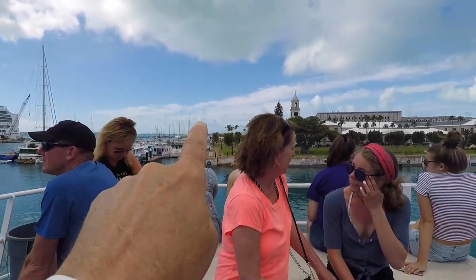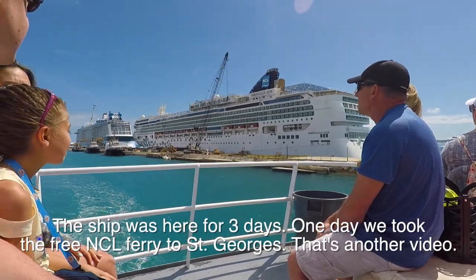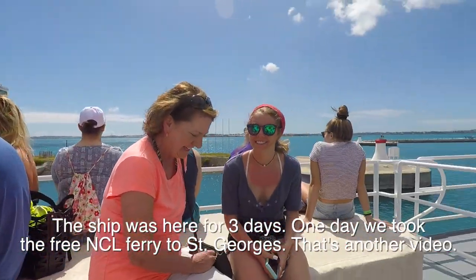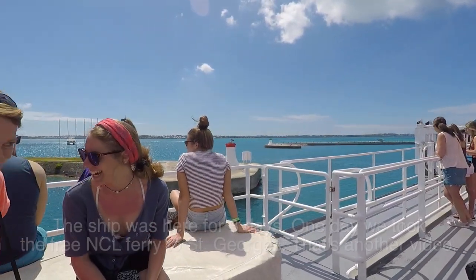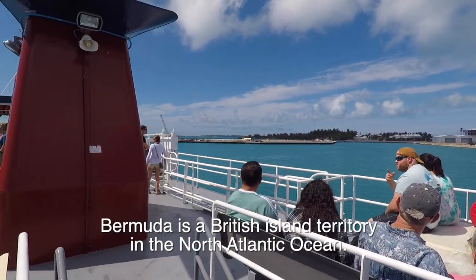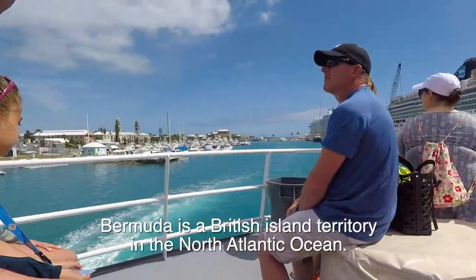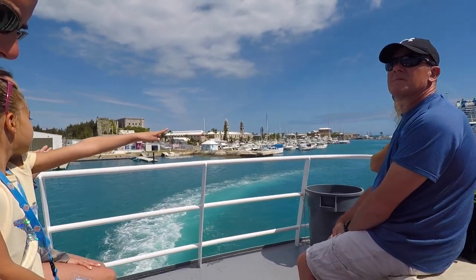Hamilton is over there, across the bay. So there's our ship as we sail away from it on a ferry boat. Headed somewhere over there. We have to go out here though. And then we're gonna make a right and head to Hamilton. Across the water. About 15 minutes. This is the Royal Naval Dockyard.